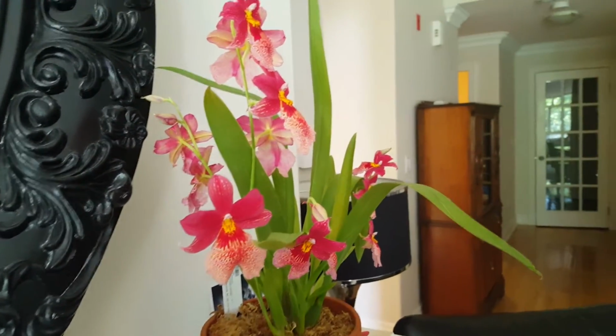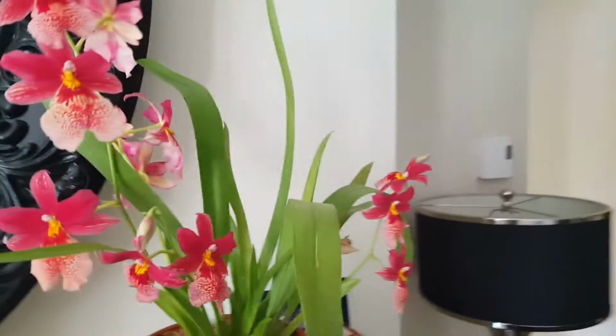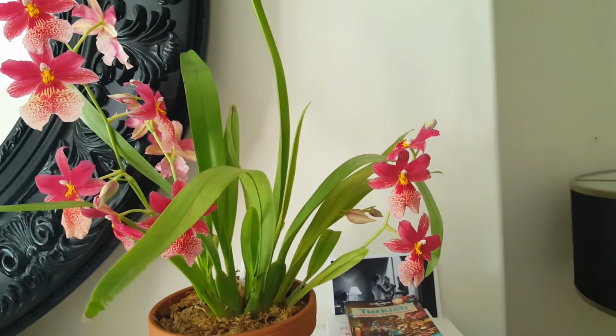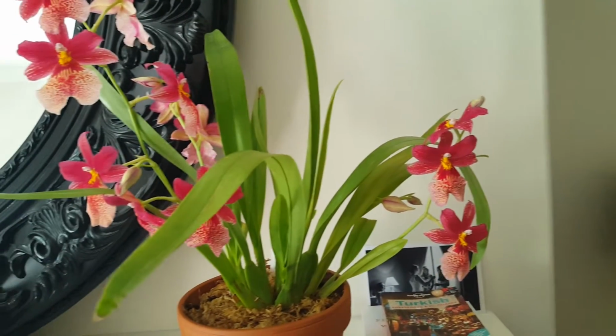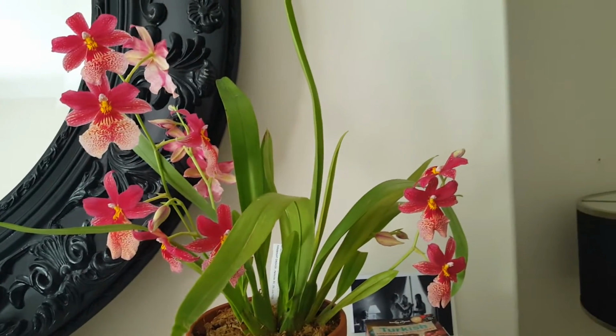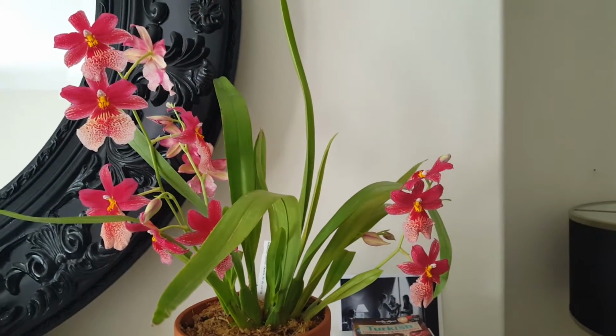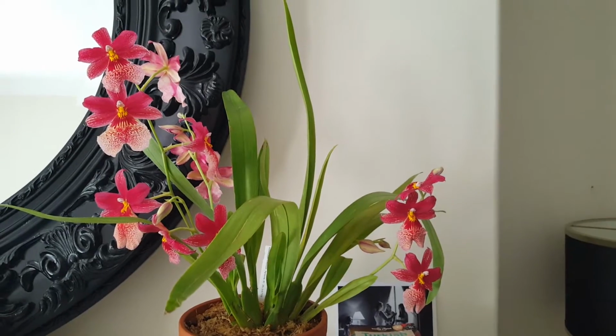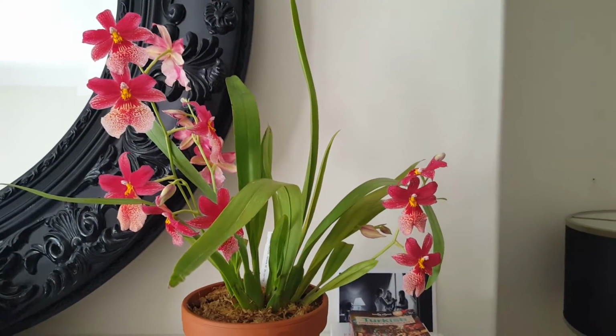I still have some buds developing. As you can see, there's still a few more that are just taking their time opening up, and even though these spikes are not carrying that many buds per spike, it's still quite a fantastic display, don't you think?